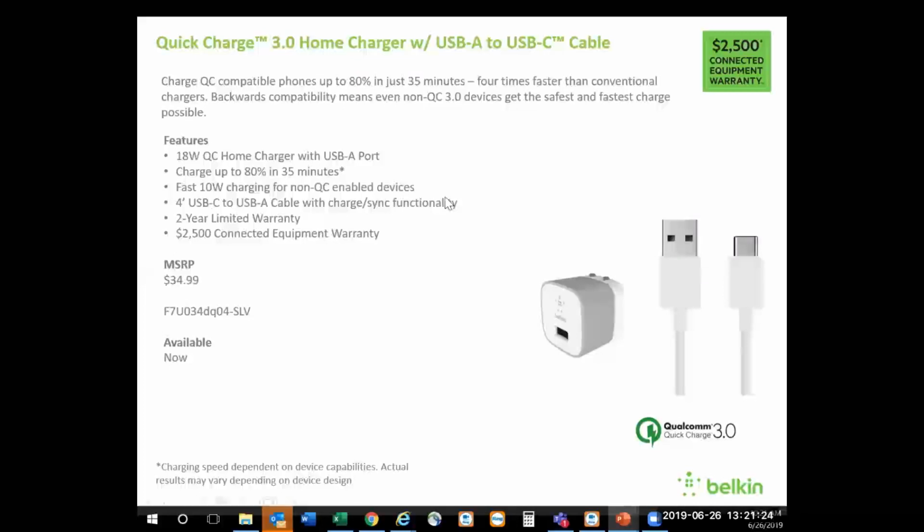We do still have a Quick Charge 3.0 solution that we actually do really well with. And I think the main reason is because you're still getting a very efficient charge, but the price points are really attractive as well. So again, with Quick Charge 3.0, you can get up to 80% in 35 minutes. These are all certified, 2-year warranty, connected equipment warranty, and for only $35, you get a wall charger and a cable with this quick charge capability.